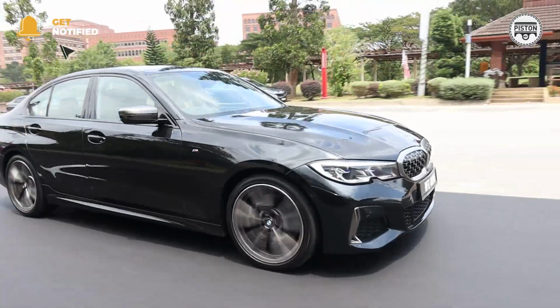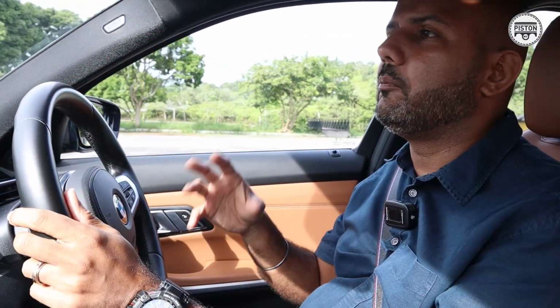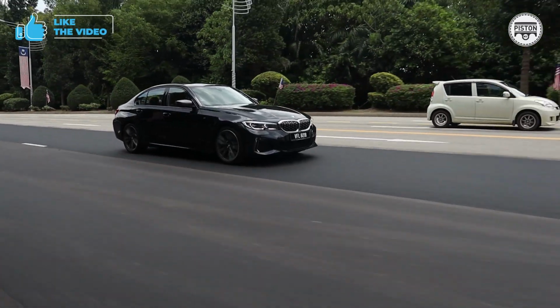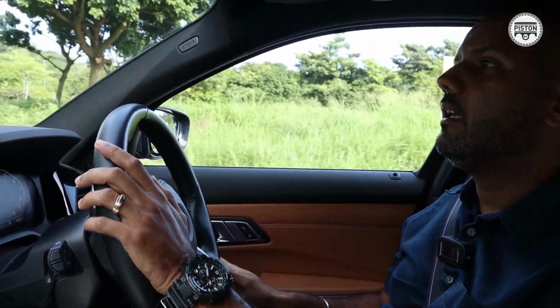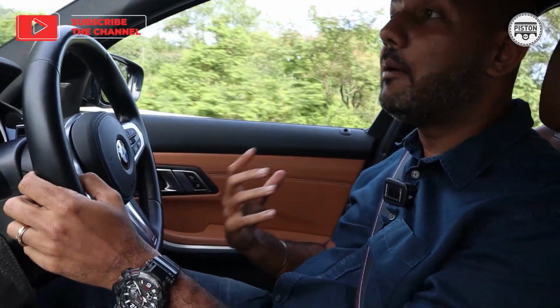One of those things that I really appreciate about the M340i is its character, its duality. At one moment it's just one of those nice, comfortable family cars that soaks up all the bumps, and it's nice and quiet in here at lower speeds at least. And then at the flick of a switch, it just goes into BMW M mode.